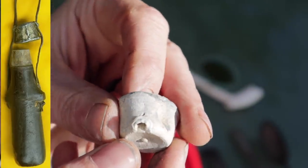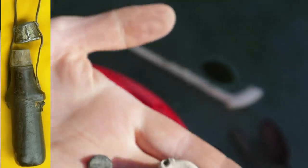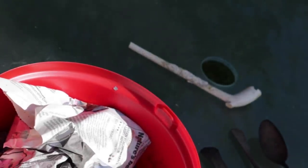Oh great, one of my neighbours decided to start doing some drilling. So never mind, I'll carry on. Again, I'm not sure what that is. Looking at it now. Right, back in a minute when he stops his drilling.